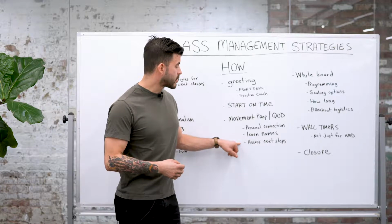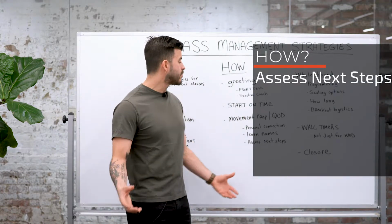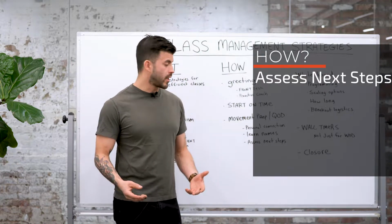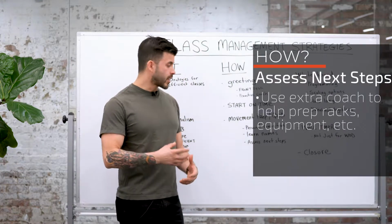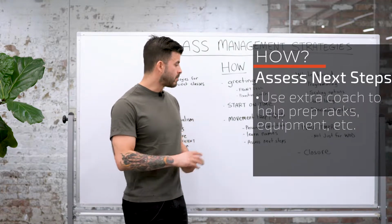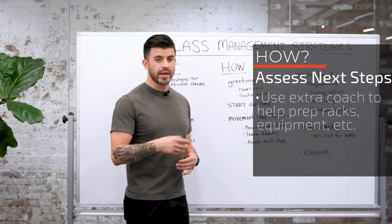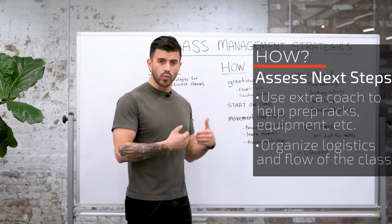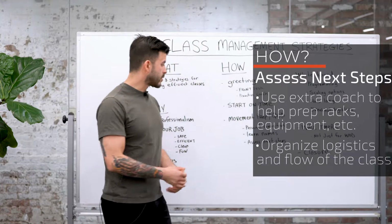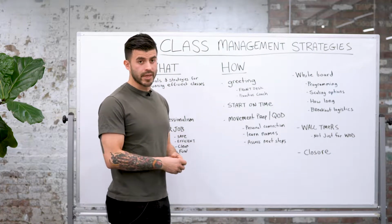It also gives you some time to assess the next steps. So when you're in that circle, say you have a massive class, 25 people show up for your class, you've got 2 coaches on it, you can take that opportunity while one coach is doing the question of the day, the next coach can maybe be pulling out some extra racks, maybe moving some people who are doing some personal training in the area that you need to use, organizing the logistics or the flow. So just taking one step ahead of the game. All right, so again, use that movement prep to make sure that you're set up for the next part of class and you're learning everyone's name.